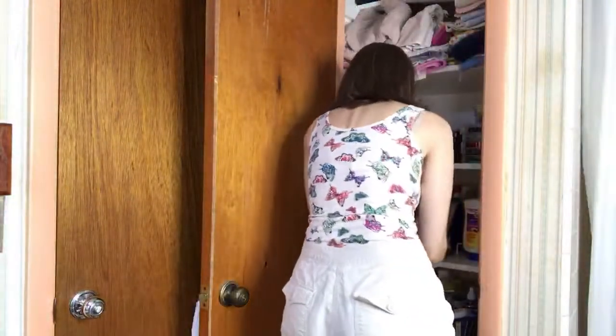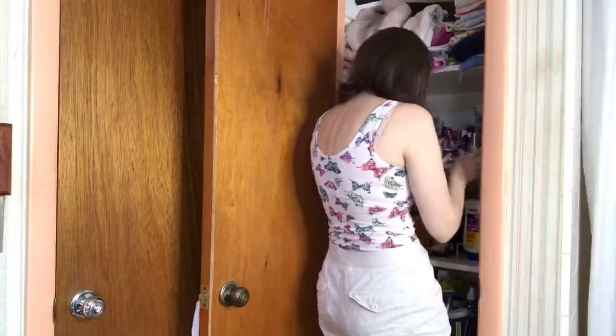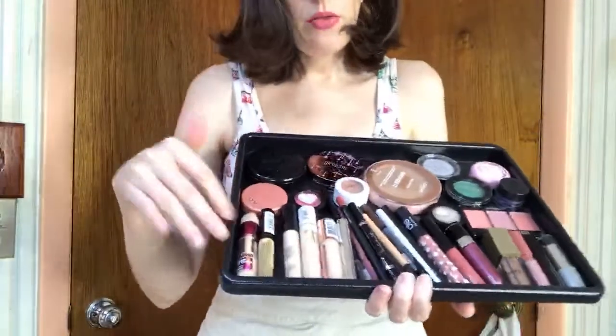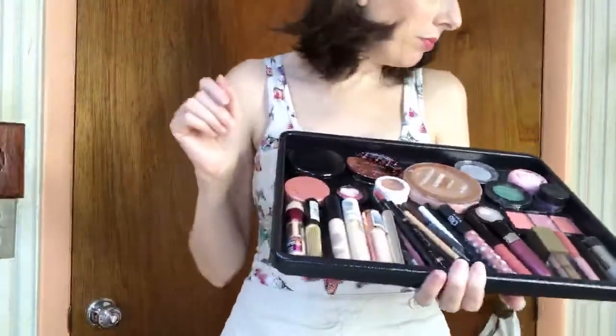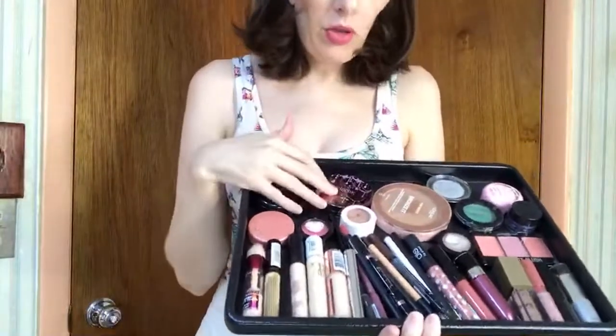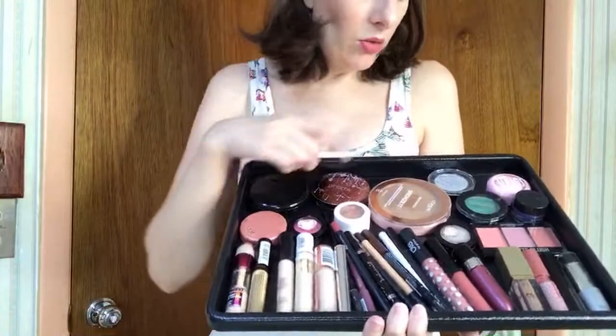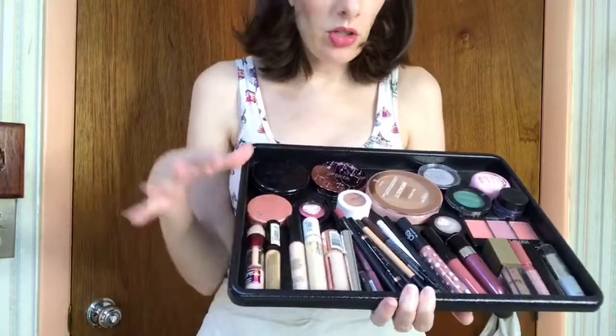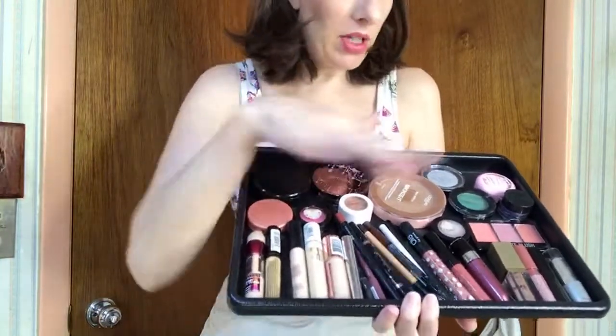So for my makeup tray, give me 1 second to get this off the counter. And yes, I always put stuff back where it goes. So here is my monthly tray. We have everything that I need in here except for my powder, which is already over there. So we've got face products, blush, bronzer, we have the highlights, eyeshadows, lip products, mascaras, liners, brows, concealers, correctors. Everything that I would need to do my makeup is all right here.